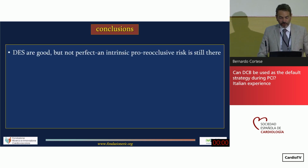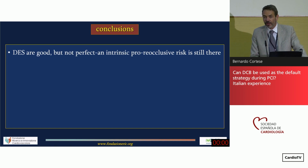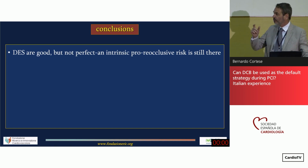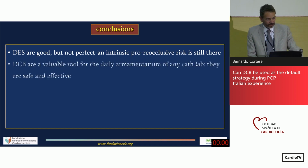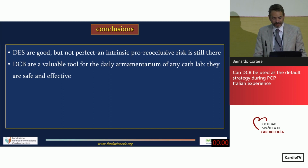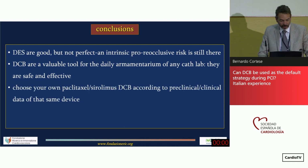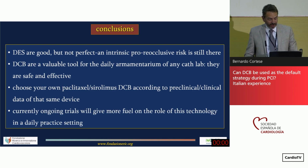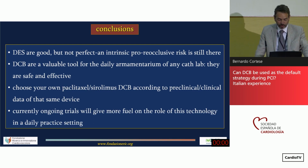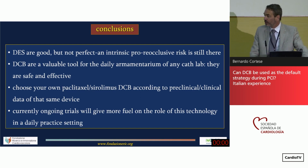My conclusions: DES are good, but they are not perfect because they go on little by little, 2 to 3.5% per year of events after year 1. DCB are a valuable tool for the daily armamentarium of any cath lab because they are safe, for sure, we have seen this, but they are also effective. You should choose your own sirolimus or paclitaxel DCB according to the preclinical and the clinical data that this device has. And currently ongoing trials will give more fuel on the role of this technology, not in a niche, but in daily routine practice.